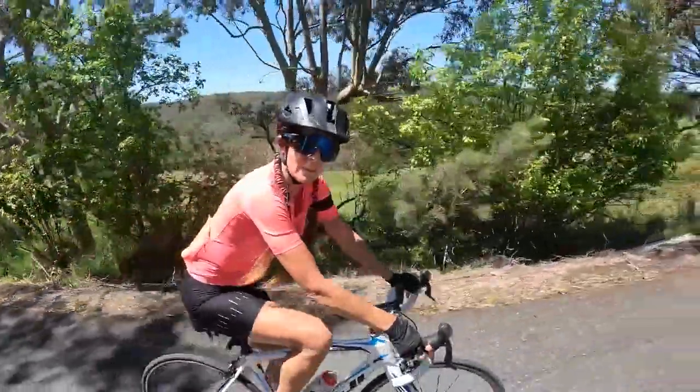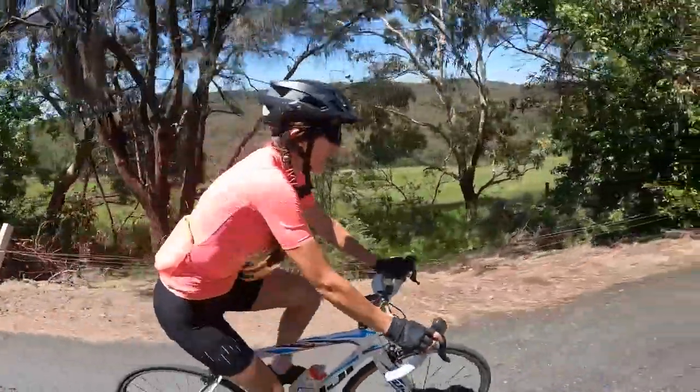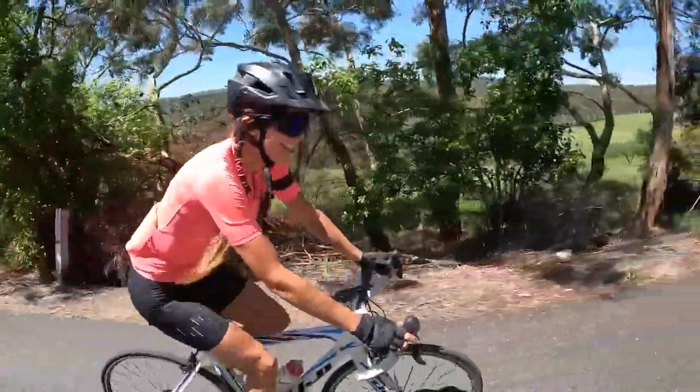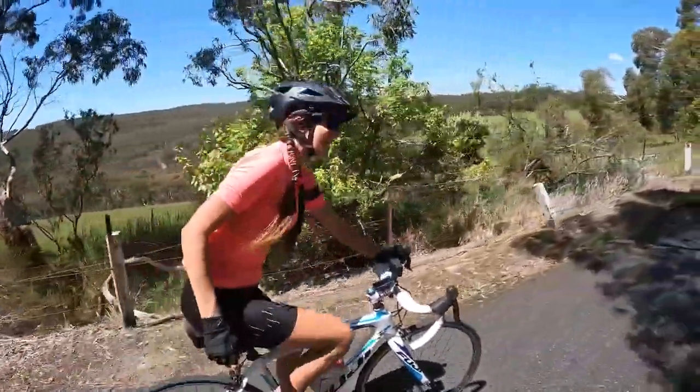First time I ever did it, I was pushing really hard, and I pushed all the way up to the intersection up there. I've got to keep going. No, stop at the tree there. All right, on to the next climb.